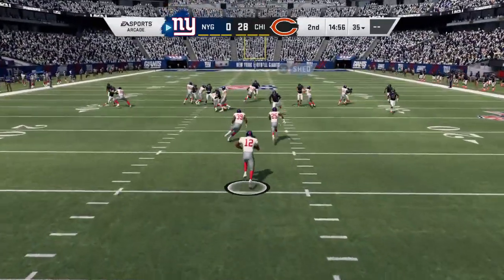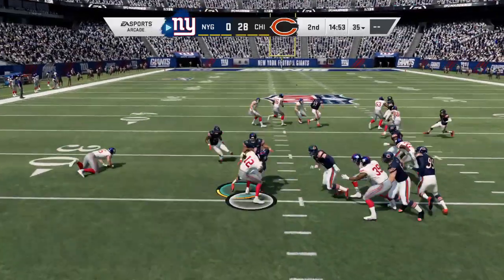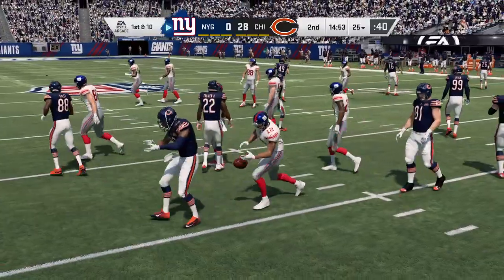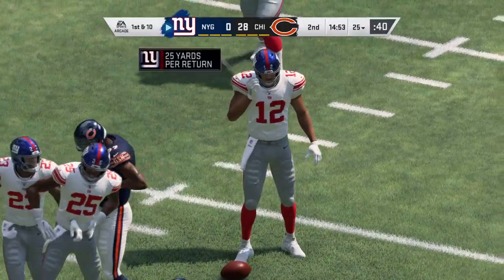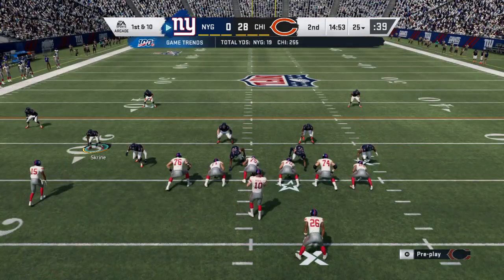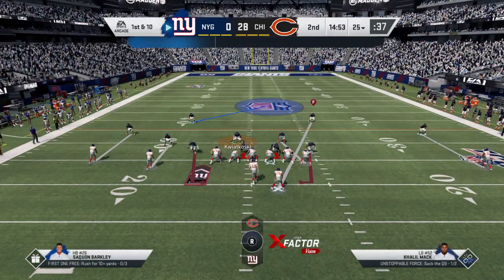This will be taken in at the one. And not a bad return here. He gets it out to the 25-yard line. The Giants offense at the line, ready to begin their next drive.